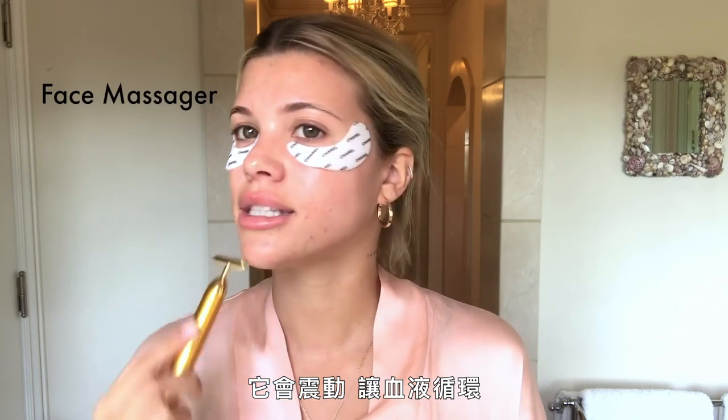Okay, this little tool right here, everybody, I call it the pick-me-up. It vibrates, it gets blood flow going. It kind of gives me that contour right there that I want.